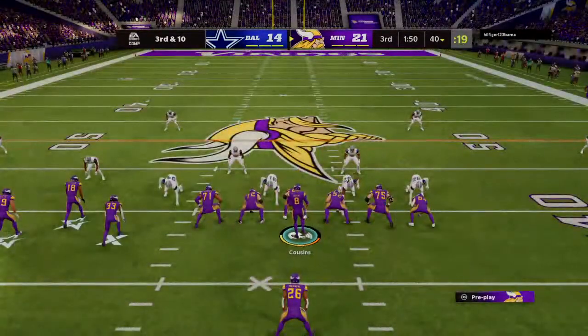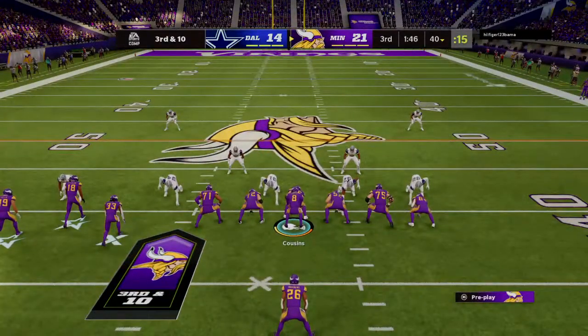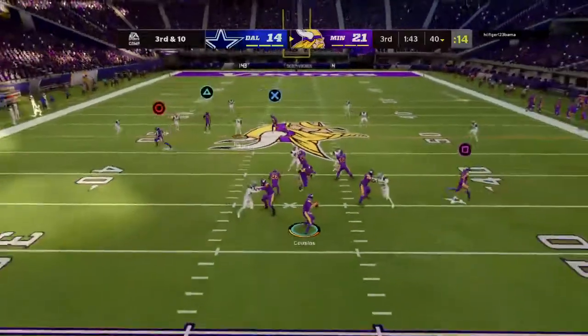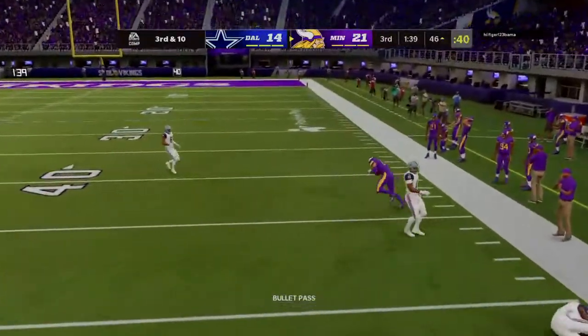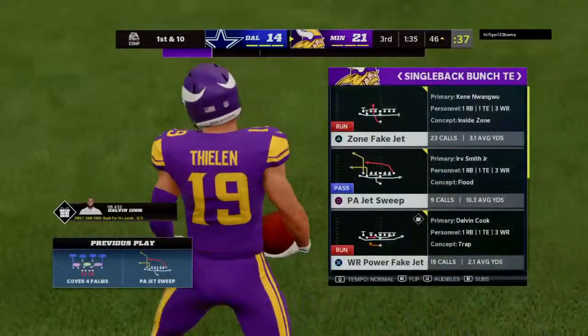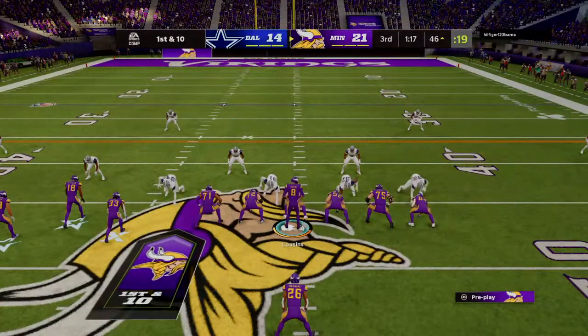And the Cowboys here on 3rd down, bringing in an extra defensive back. Play fake, Cousins. And he'll be taken down, but not before he gets into enemy territory. A 1st down from Minnesota. Cousins finding Thielen.